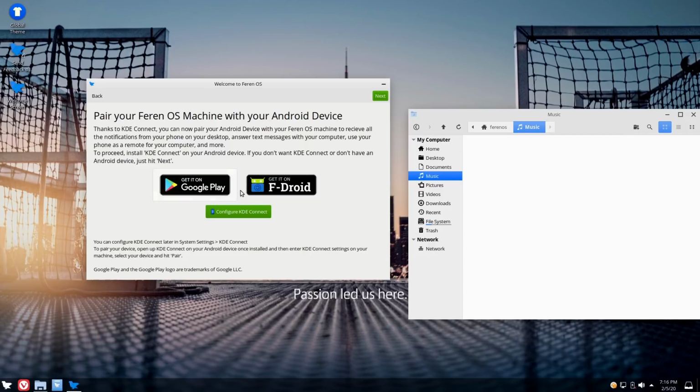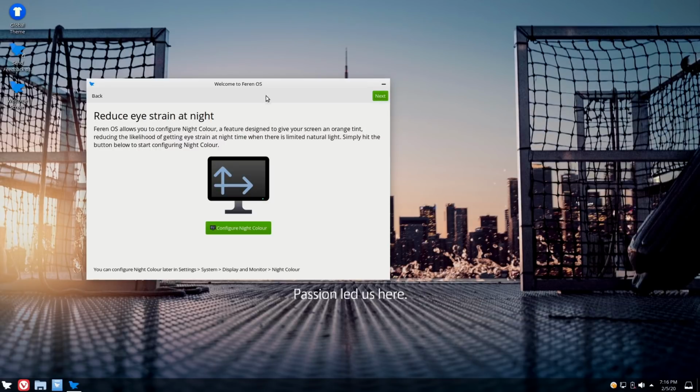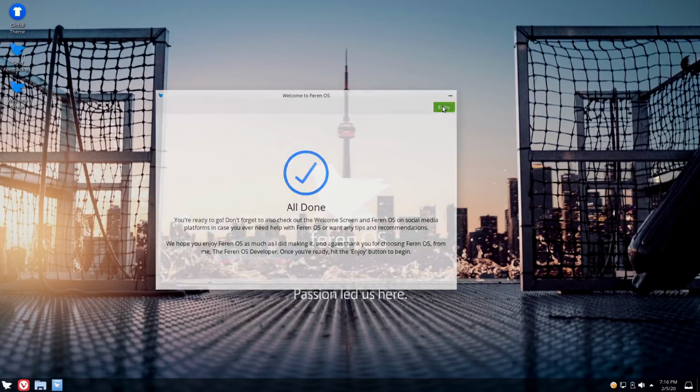We'll just go with that. So over here, if you want to connect your Android device, you can grab the app for your phone, either on Google Play or on F-Droid, and then you can configure KDE Connect there. And then here is reduce eye strain at night. So if you want to configure night color, you can do that. And now we are set to go.